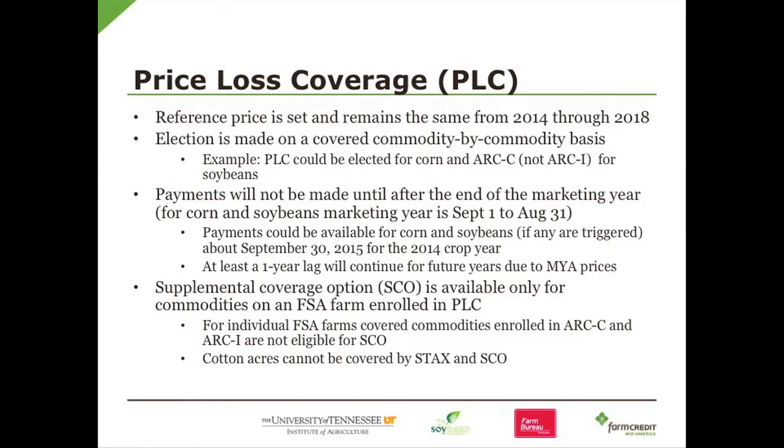If you do enroll a commodity in PLC, you also have the option to purchase additional coverage, called the Supplemental Coverage Option. I'm going to step through a couple of examples for that as well. It's available only for commodities enrolled in PLC, so you can't be in ARC individual or ARC county. And for cotton, your acres cannot be rolled in STAX.